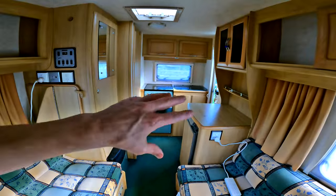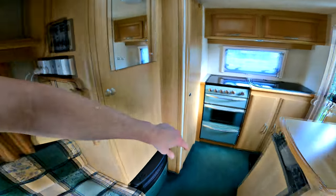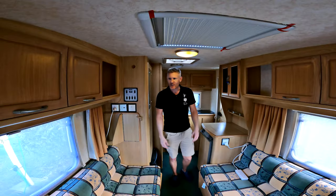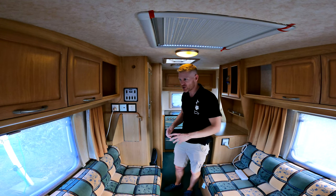Check that out. I mean, it's got a sink, it's got a cooker, it's got a heater, it's got a toilet and a little bathroom in here as well. And oh, and toilet paper that has unraveled itself on the journey. That's pretty cool. Seriously, there's something about having the ability to live like a snail with your house on your back and just travel anywhere.